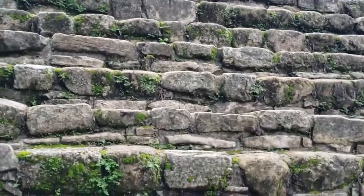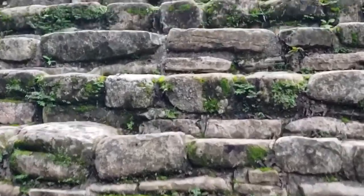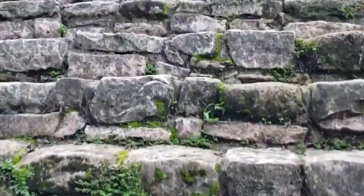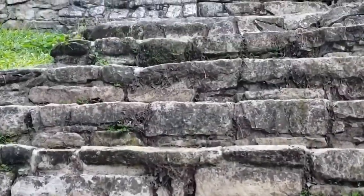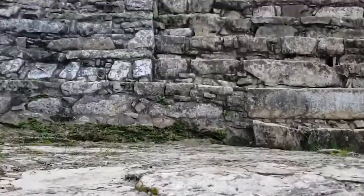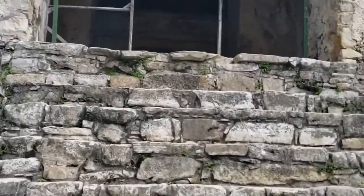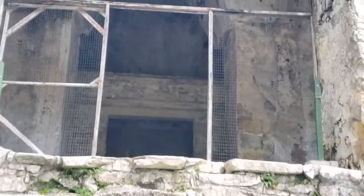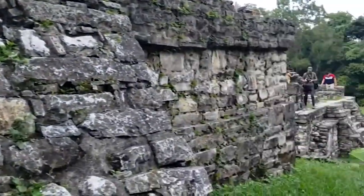Okay, it looks like we can go up this structure. No one's here, so I'm gonna go up there myself. Let's take a look at this temple. Wow. Amazing. Let's get a full view of this place, go all the way around.